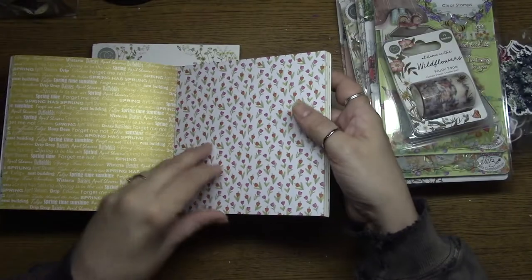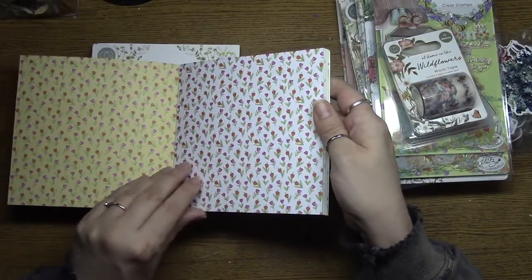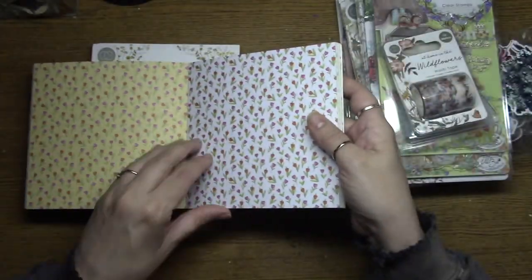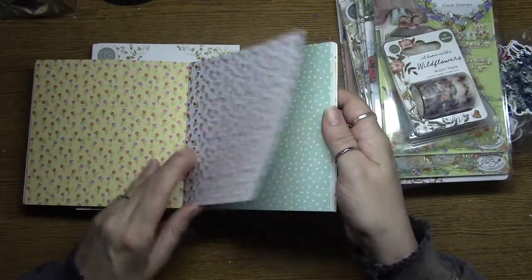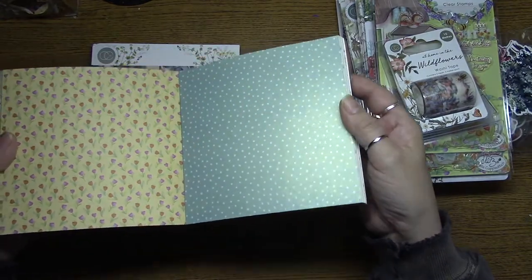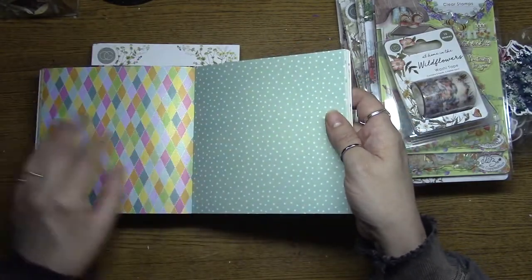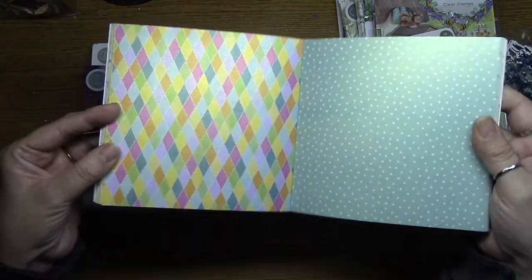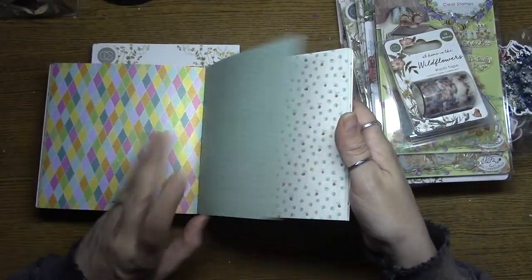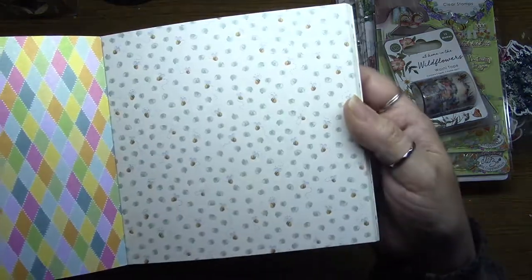Beautiful little flowers. This side, same but different colors. And see, this one also has shimmer. Like a shimmer on it. That's really pretty. This one has like a shimmer on it too. More little bees.